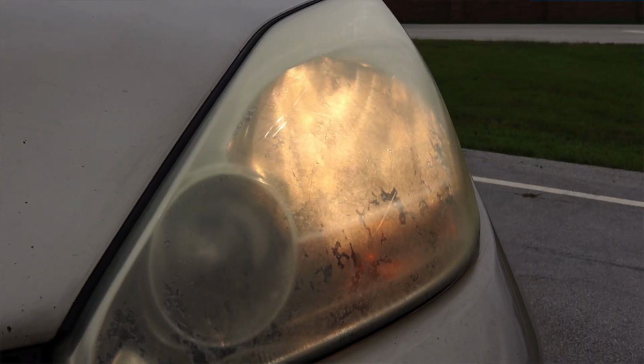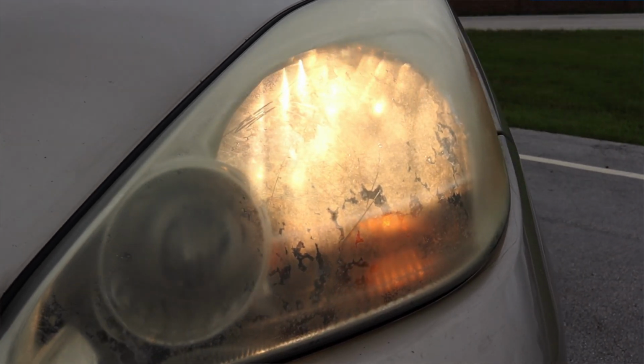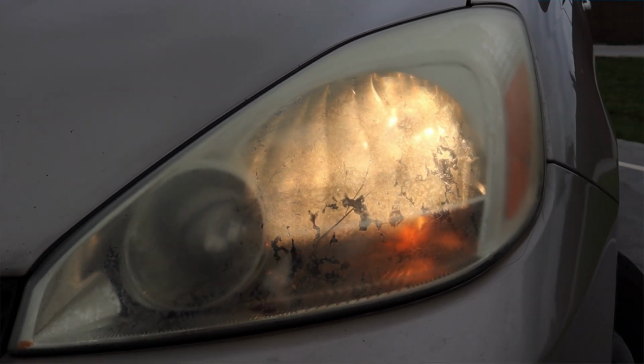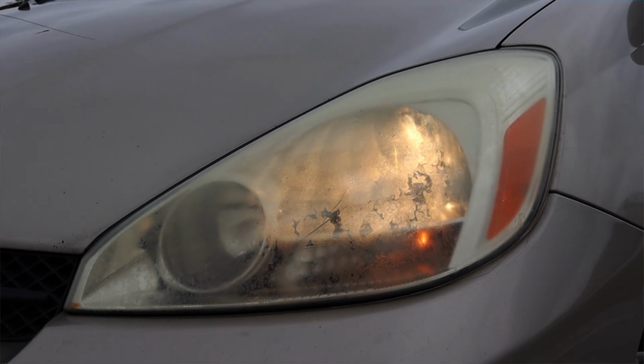The headlights are hazed over, and I can't imagine the long nights that these headlights stayed on in a parking lot, talking, laughing, listening to the new music that just came out, joking and gossiping.